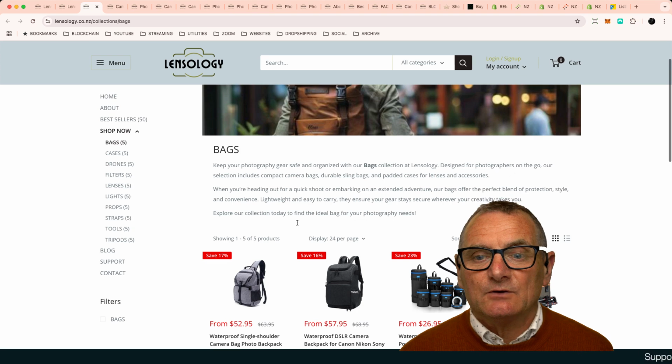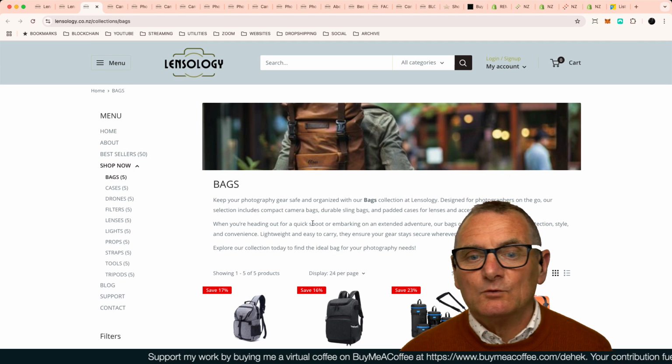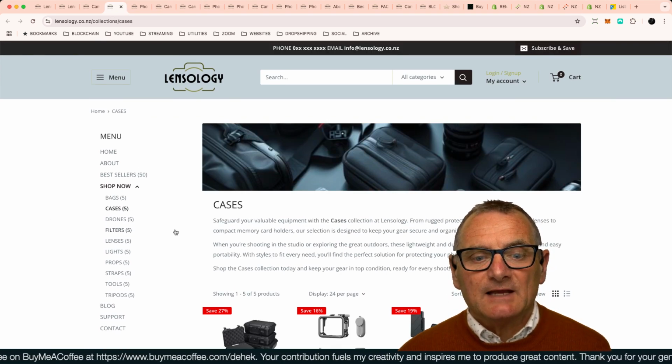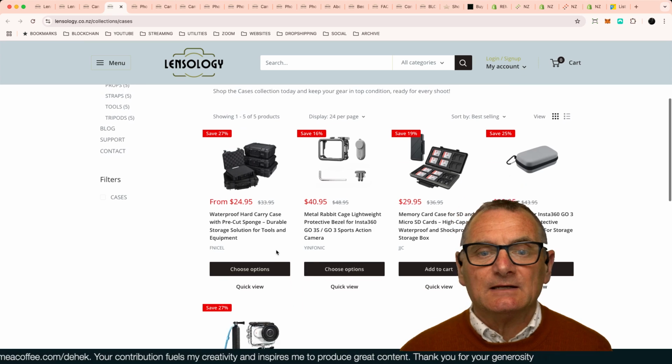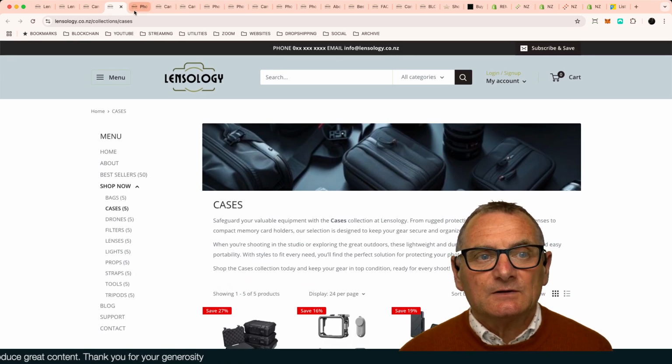The bag page is optimized. All you need to do is keep finding trending bags from our suppliers and add them, and this category would rank really well in the search engine. It's already optimized. We've done the same for cases. We've given you an idea of what type of cases you could add, and you can just keep adding them.